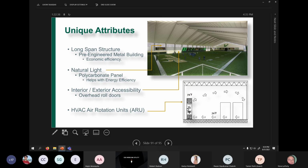So some unique attributes here. We have a long span structure to accommodate the field. The height is 65 feet. That accommodates the field goal kicking. There's natural light. We have polycarbonate panels that rim the entire building, and one of the reasons is that it helps energy efficiency. We don't have to use the lights. This is also a LEED silver building.